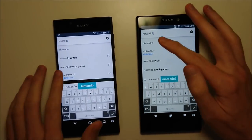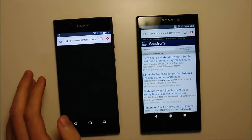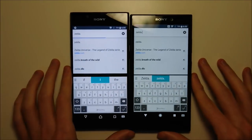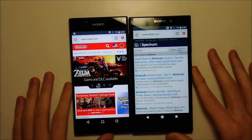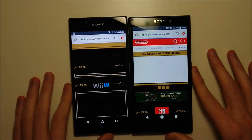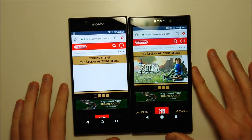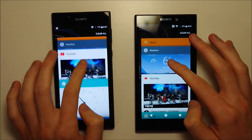And let's do one final one, let's do Nintendo.com. Oops, sorry guys, clicked on the wrong one there. Let's do one final one. So final one, Zelda.com. And the advantage here is going to look like for the L2. Yep, advantage here for the L2. So next will be multitasking, and after this we have a few different camera tests.